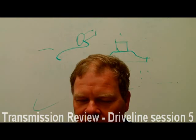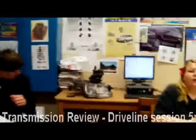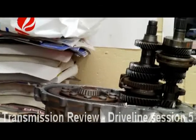Tapered roller bearings on the ends of shafts absorb radial thrust forces, and that is true. And there's this right here, I'm going to zoom in on that. That right there is a tapered roller bearing.